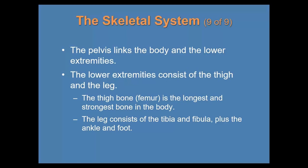But as we approach patients that may have chronic long-term injuries, you can probably look at their shoes that they wear every day, and you can probably tell how they walk and how much pressure they put on their feet. So we mentioned the upper extremities earlier, and the lower extremities consist of the thigh and the leg, right? The thigh bone being the femur, one of the largest bones in the body. And then the lower leg consists of the tibia and fibula, plus the ankle and the foot.